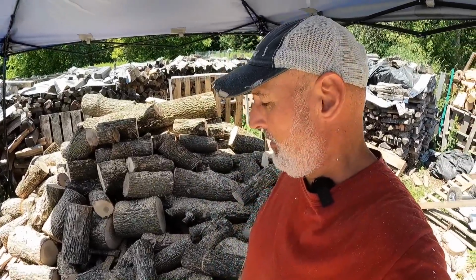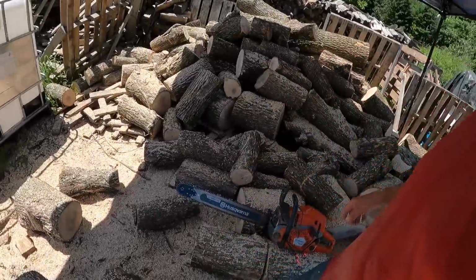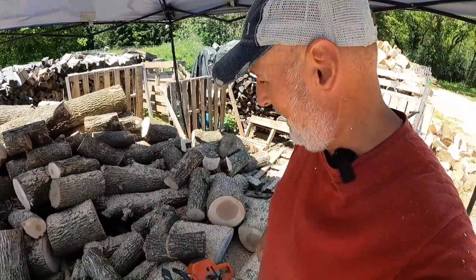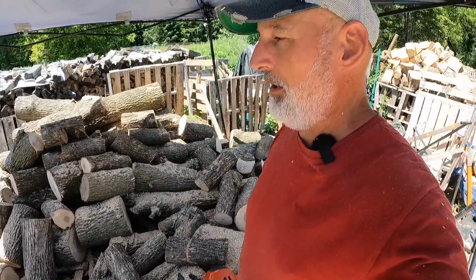I just cut for maybe 15 minutes, if that, so not even a half a tank of gas. I threw some rounds out of the way as I started, and then I just started climbing the pile and got as much as I could get safely. The footing is getting a little dodgy, as they like to say. But I'm gonna throw these out of the way now and then be able to cut the rest of this.